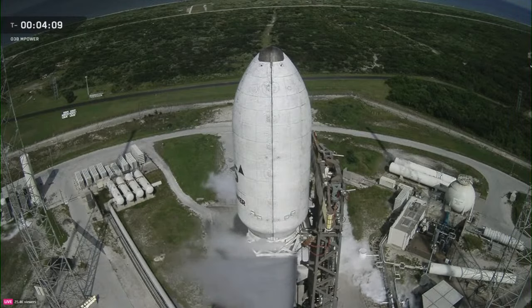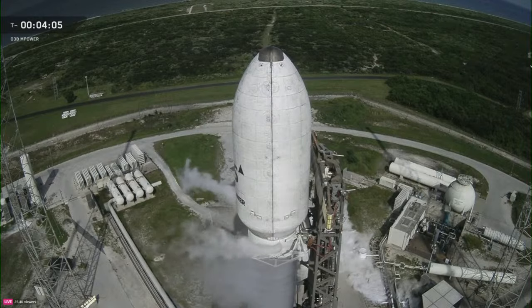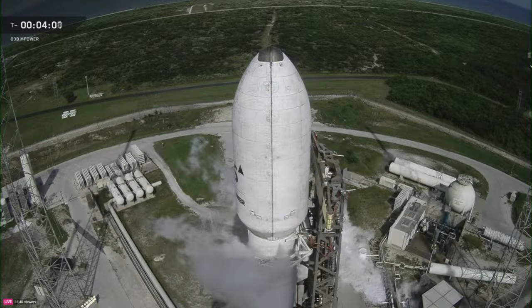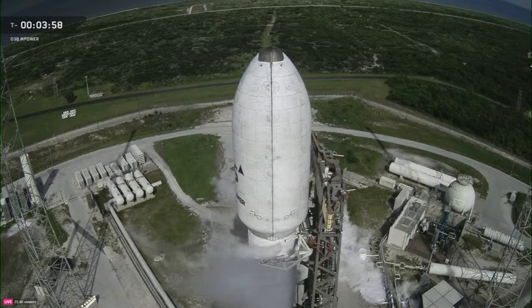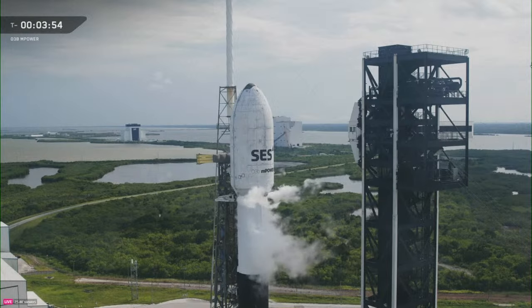First, those clamp arms around the second stage will start to open. Then the TE will begin to pivot back. You can see that they're opening right now. And then once the TE pivots back, swinging away from the rocket, it'll reach its full recline by T-minus 3 minutes and 40 seconds.